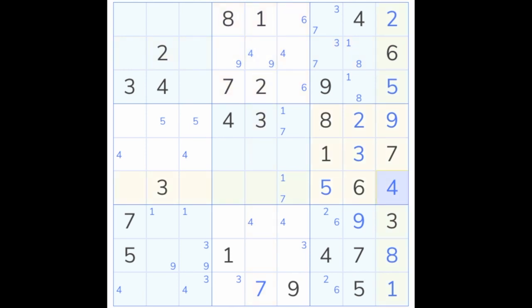Where was I? I was looking at these 4s. So we've got a pair of 4s there, a pair here. Okay, I think that's it. 5s. No, we can limit 5s to these 3 squares and these 3 squares, but 3 is not a pair, is it? So we won't worry too much about that.